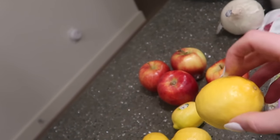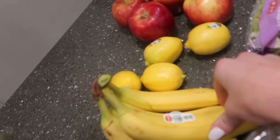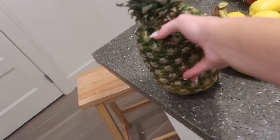It's an easy way to get a lot of flavor in without adding extra salt or calories. Great little tip. And then obviously like lemon water. Bananas just for snacks at work. Got a pineapple because they're on sale and I love pineapple.